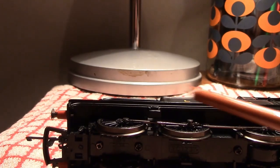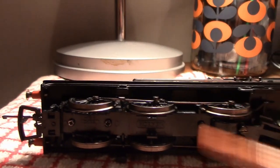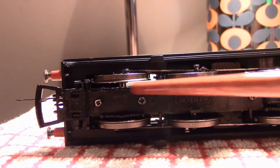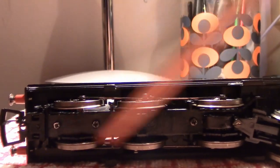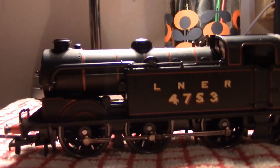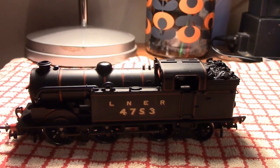Put your 3 dabs, 1, 2 and 3, repeat on the other side, and then on the axles you put a bit inside there, 1, 2 and 3, and repeat on the other side as well. So all you're interested in doing really is just lubricating the axles and the pins on the con rods. But anyway, overall, as you can see, she's a gorgeous engine.